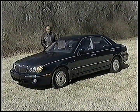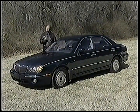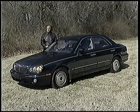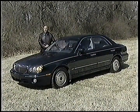Until now, that is. This new XG300 sedan has its sights set squarely on the likes of Acura's 3.2 TL and Nissan's Maxima and a host of domestic competitors. But is America ready for a highbrow Hyundai?